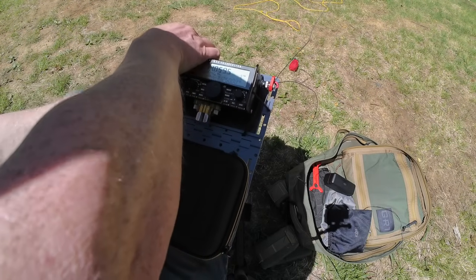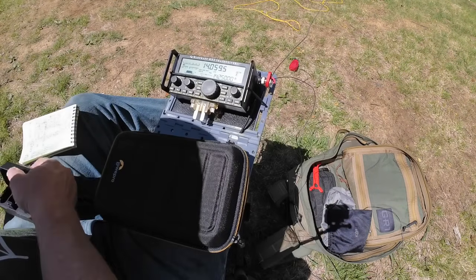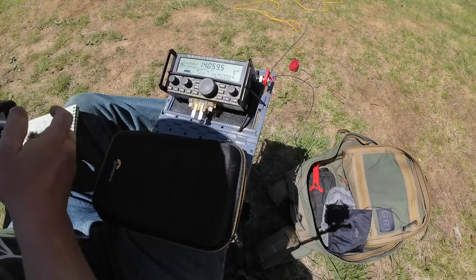First of all, I'm gonna take off my microphone from here, turn it off, and put it up, because I don't need it hanging around. I do love this mic system a lot.